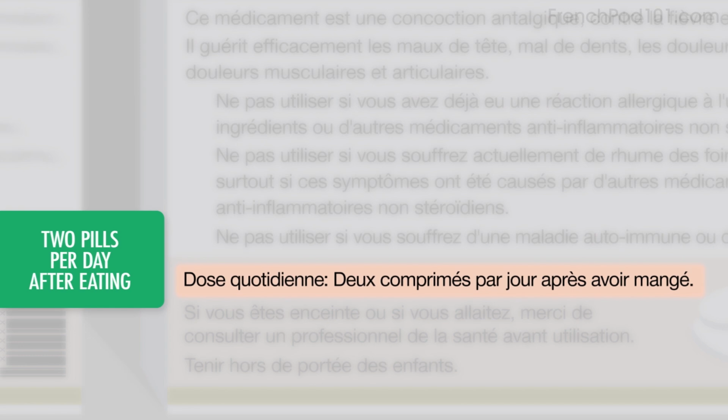The label says that daily dosage is 2 pills per day after eating. 2 comprimés par jour après avoir mangé. Si vous êtes enceinte ou si vous allaitez, merci de consulter un professionnel de la santé avant utilisation.